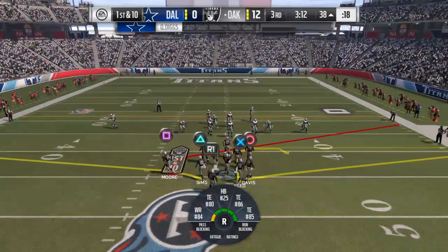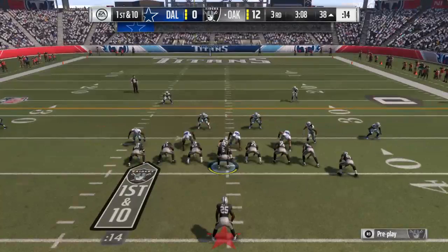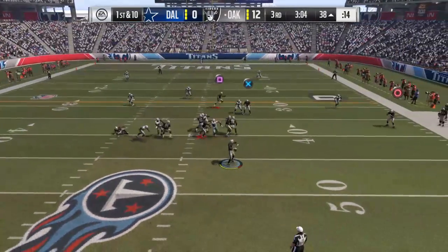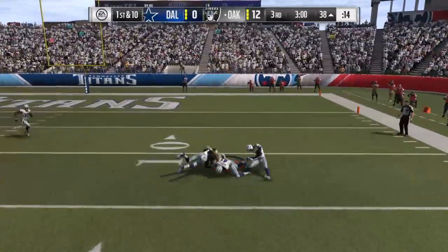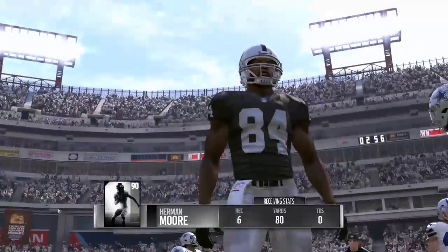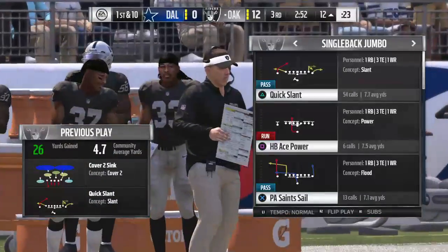So another catch for Herman Moore, and back in his day, he was a volume receiver. He still is, I guess. Yeah, no doubt about it. What do you have, over 100 catches 3 different times in the league? That's pretty impressive. Still holds the franchise mark with 123 catches way back in 95. 26 yards on the pickup there. And it'll give the Raiders a first down.